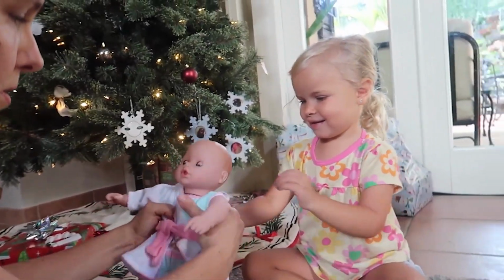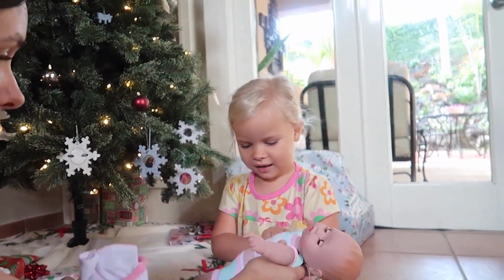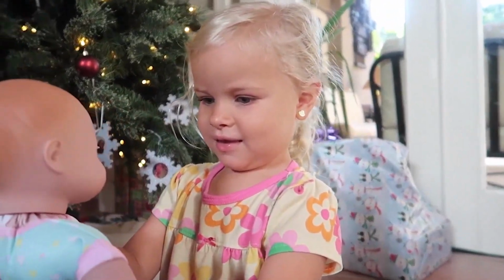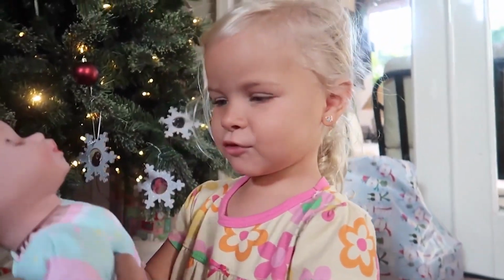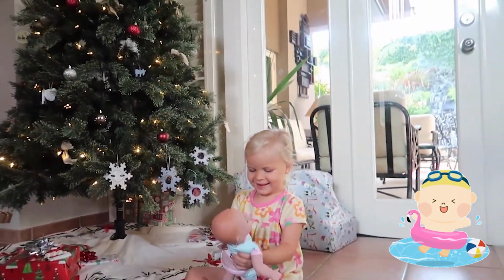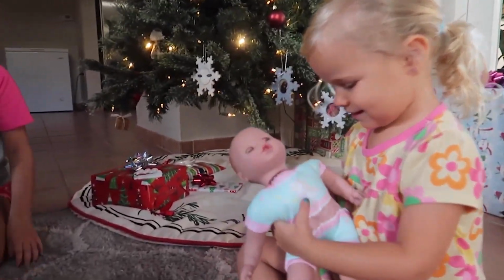Mm-hmm. There's her swimsuit. What's her name? Oh, you get to choose her name, but this is her towel, and she can swim at the pool with you. What are you going to name her? I can name her Swimmy Baggy. Swimmy Baggy. Because last time she had a bear with a hat, she named it Hat. Yeah. So I was expecting something with swimming. Swimmy Baggy.